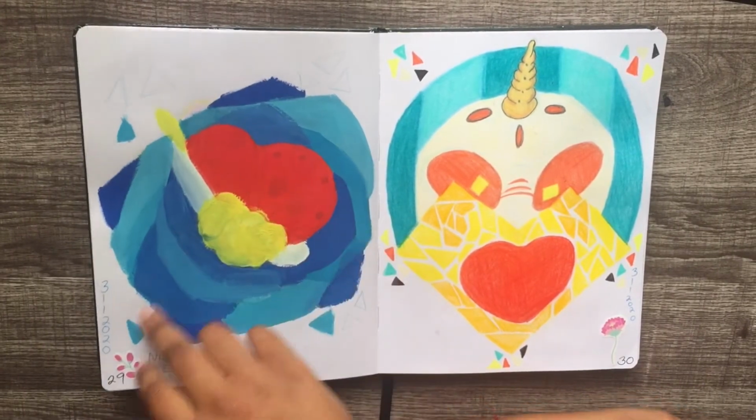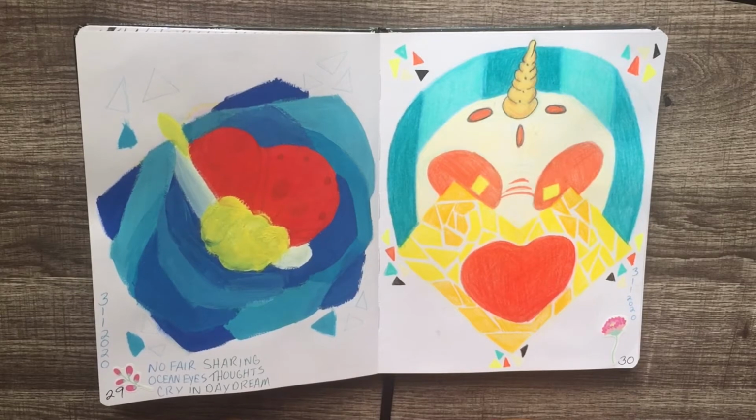There's a gouache thing that I started and finished very quickly. It's supposed to be a moth. I guess the silhouette kind of speaks for itself. There's Boss Man.